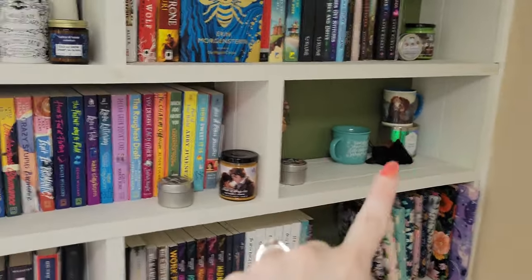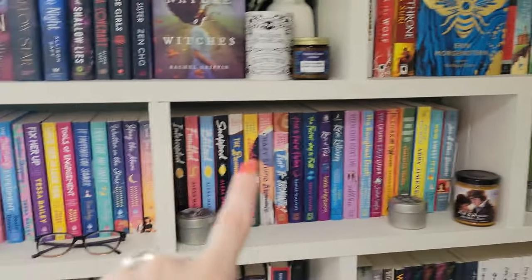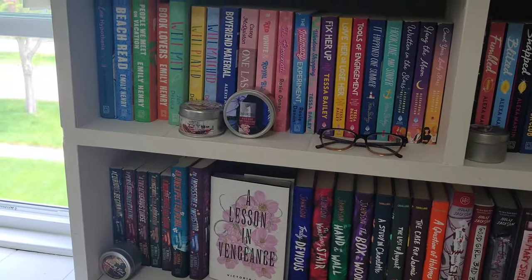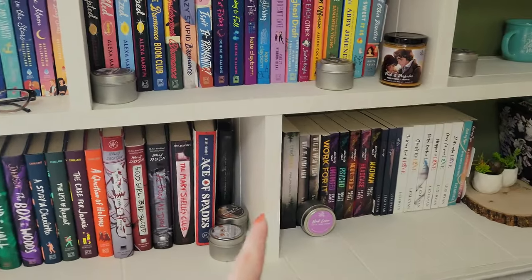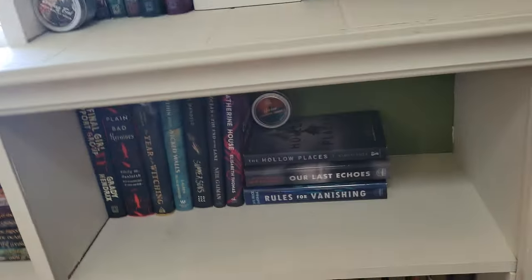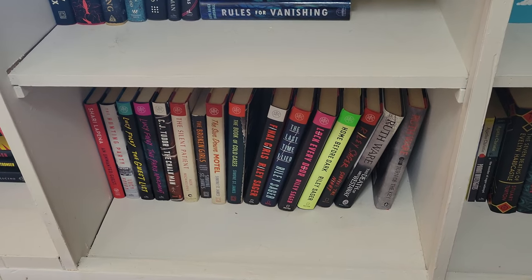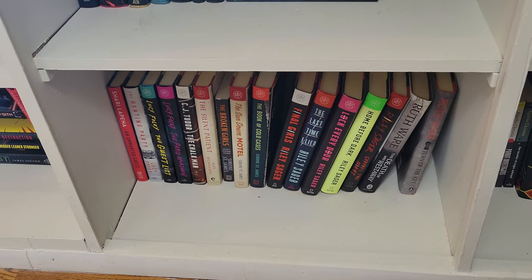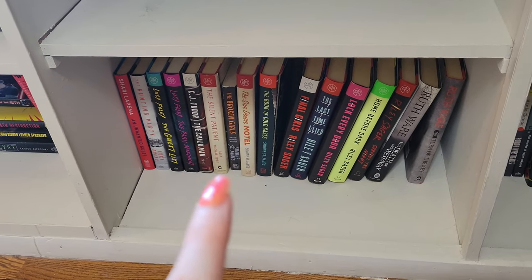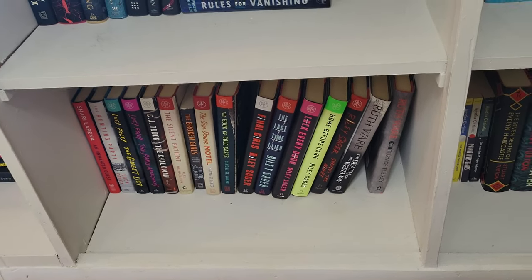So that is an empty shelf. My book charm bookmarks are right there. And then I have two romance shelves. This is my favorite mysteries and then some more romance. And then down at the bottom, I have horror right here. I have my thrillers that I've read, or at least authors I've read. I think the only book down here that I haven't read is The Chalk Man by CJ Tudor and Riley Sager's Survive the Night, but I've read all of those.